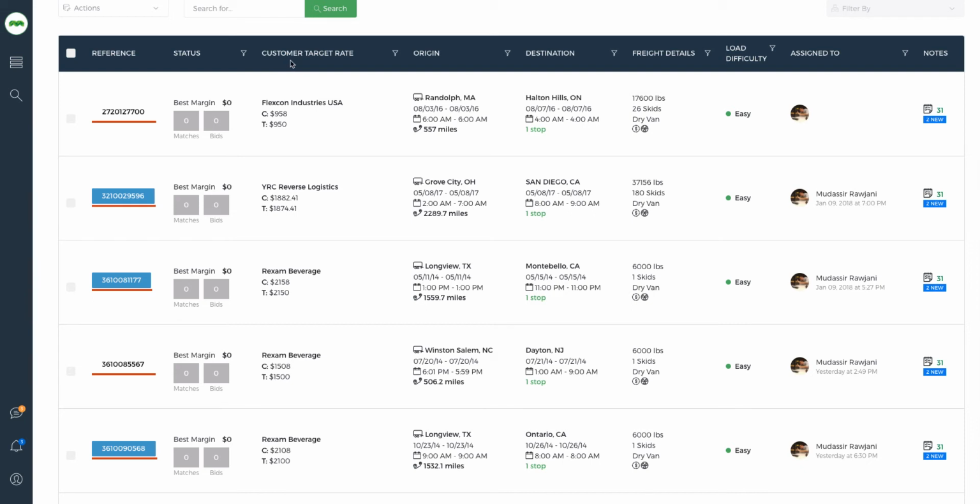Title for customer target rate, this should be customer / and target rate is on the second line. Freight details, same thing. Details is going to be on the second line. That can help you kind of squeeze things in.